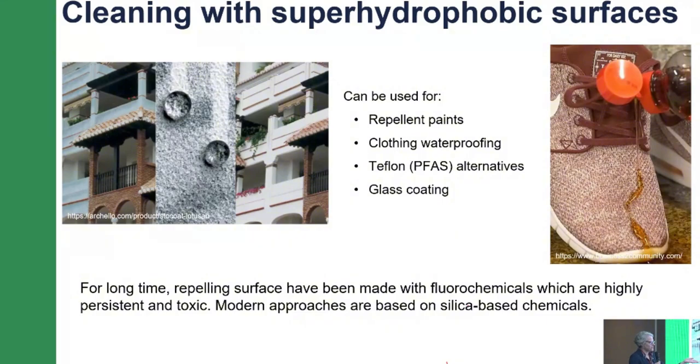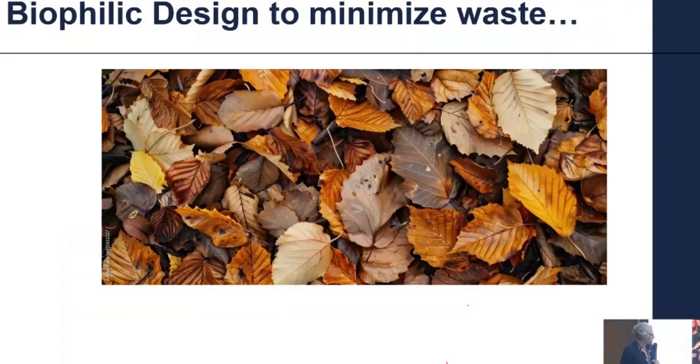Again, we discussed PFAS earlier as being a big problem. This could be a solution to avoid that. And this is based on silica chemistry that, again, has nanostructuration so that they will have a high hydrophobicity, super hydrophobicity.